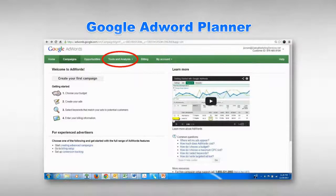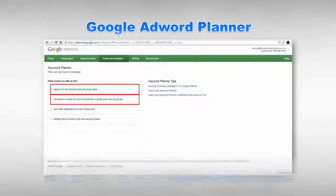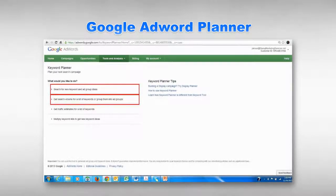When we have the core group of words defined, we will use the Google AdWord Planner to help identify keywords and their search volumes. Note, when we get to the Google AdWords page, select the Tools and Analysis button in the navigation bar. This can be found at www.adwords.google.com. When the drop-down menu appears, select the Keyword Planner option. The AdWord Planner has some very robust keyword tools. The first is the search for new keyword and ad group ideas, which allows you to expand a few core ideas into scores of variations you may have never thought of.